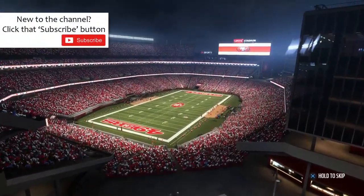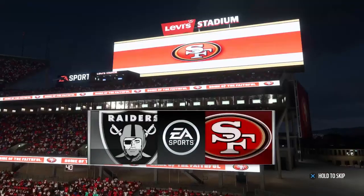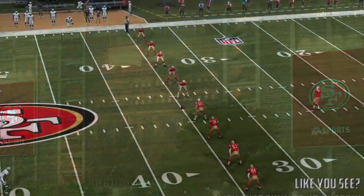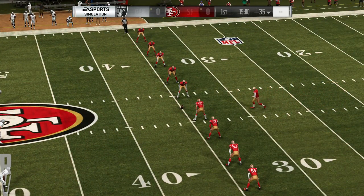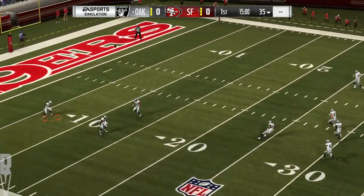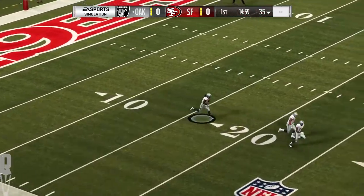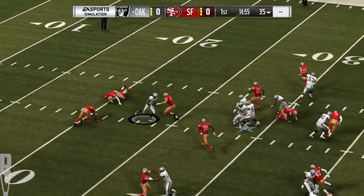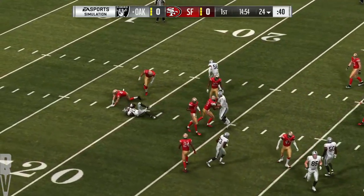We're about 40 miles south of Candlestick Point as we welcome you inside Levi's Stadium in Santa Clara. The scene a short time ago, this crowd, they love their 49ers, and they were in full roar as their guys burst out of the locker room. And we're ready for football as the 49ers get set to do battle with Derek Carr and the Oakland Raiders.